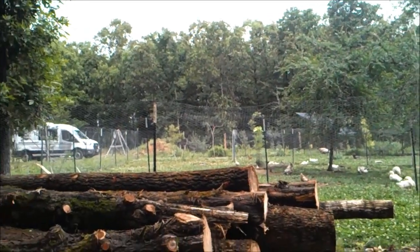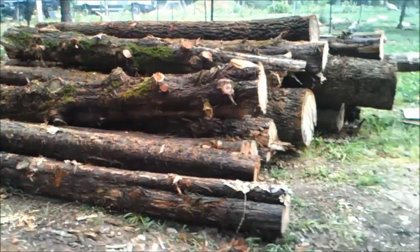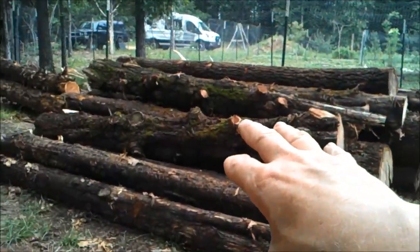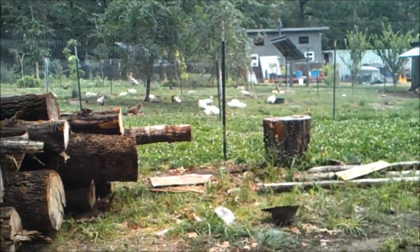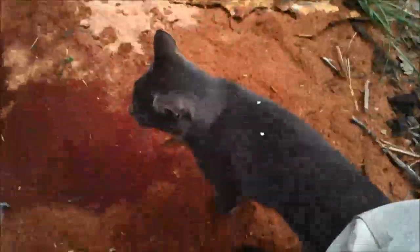Such a pretty morning. I wish we had gotten more rain. We only got about 1/10 of an inch. More logs to cut. Oh, it's going to be so much fun to run these out. So, the guy who helped me, he brought these here. And yes, we do have some friends staying with us. I always love my visiting friends.